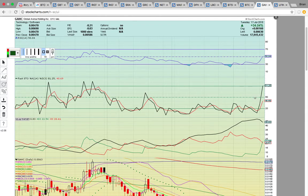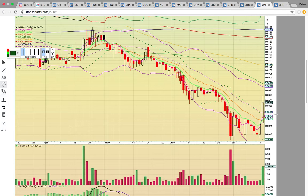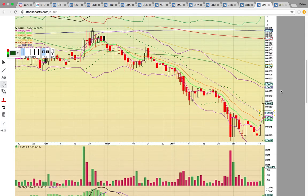Another crypto stock to watch is GAHC. It closed above the middle Bollinger Band today, so it's above 0.055. This is a double O play, trading below a penny, so this is for the hardcore OTC traders. If it gets up to this 50-day simple moving average at 8.3, that's going to be the big level to break. If it got above that 50-day simple moving average, it could possibly run back up to penny land. So keep an eye on GHC.